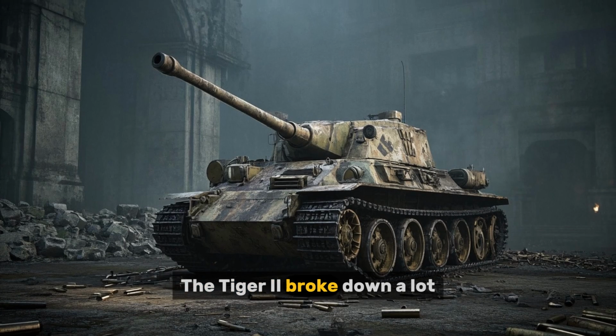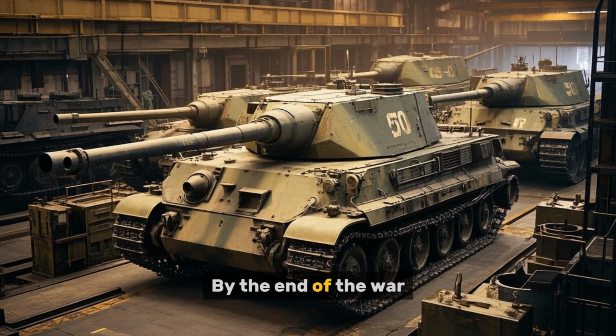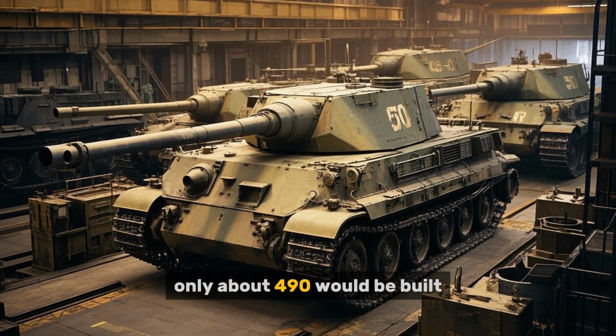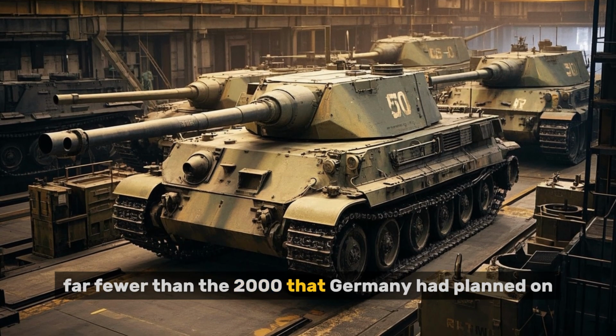The Tiger II broke down a lot, often completely out of ammunition. By the end of the war, only about 490 would be built, far fewer than the 2,000 that Germany had planned on.